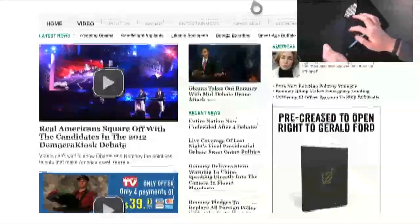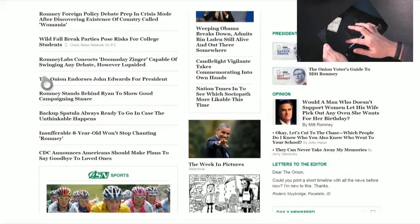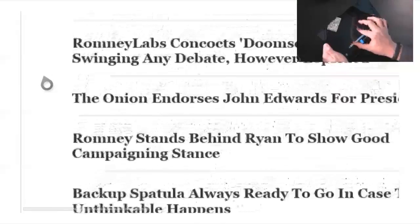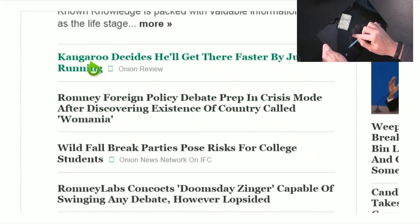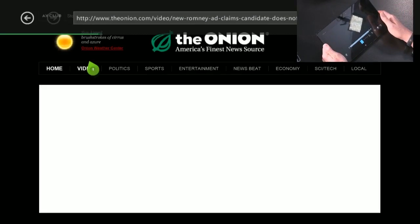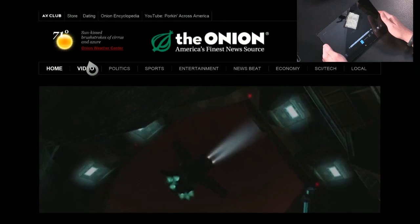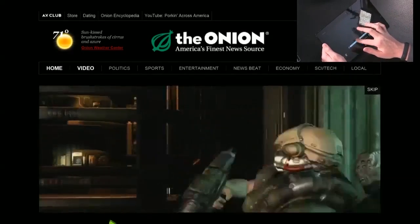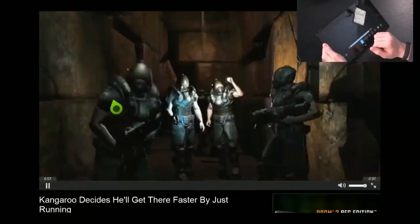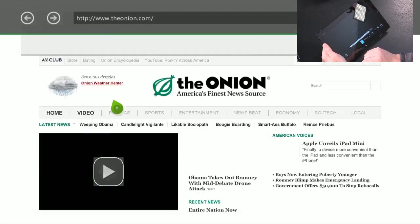So like if I scroll down and I wanted to read more about the kangaroo part. See, and I'm going to go up there. There we go. It does work, and it's interesting. Go back. But it's an interesting use, right?